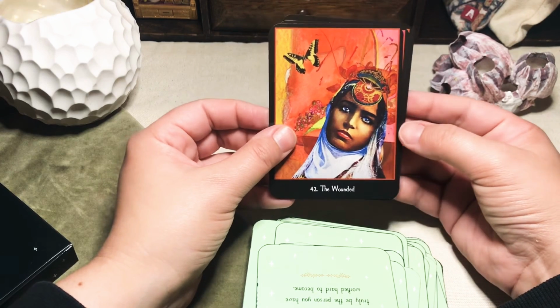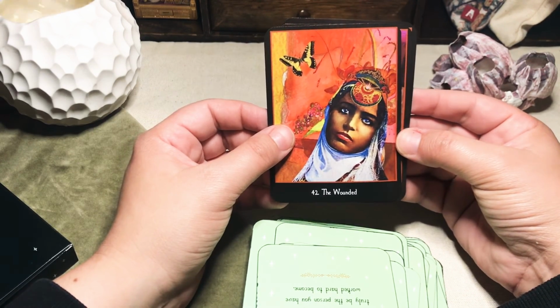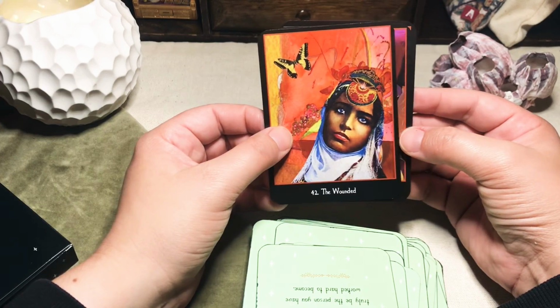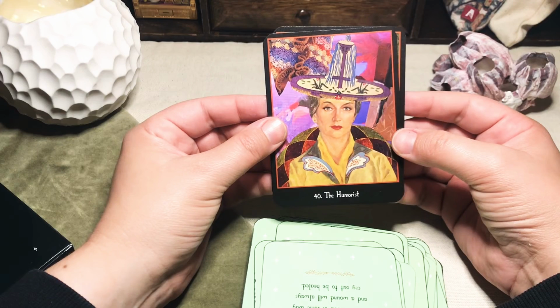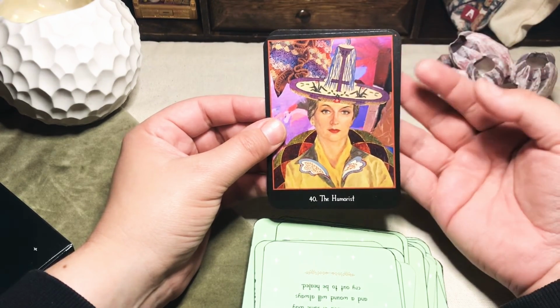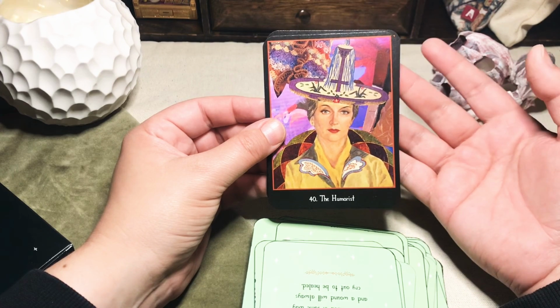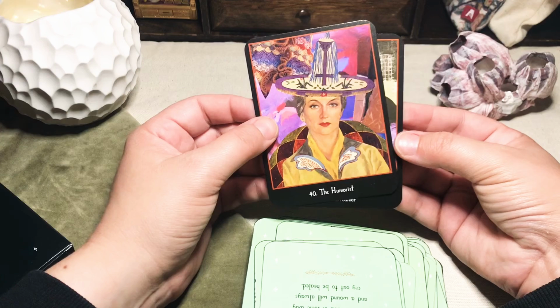But isn't this such a beautiful card? Colors are vibrant, expressions are clear, and you could just connect very easily. This one I kind of was like, what? But then I get it, humorous. What is her hat? It's a fountain, I think. So pretty interesting.